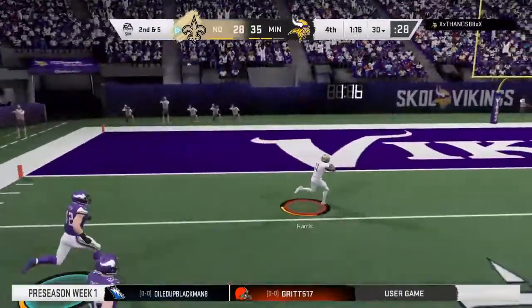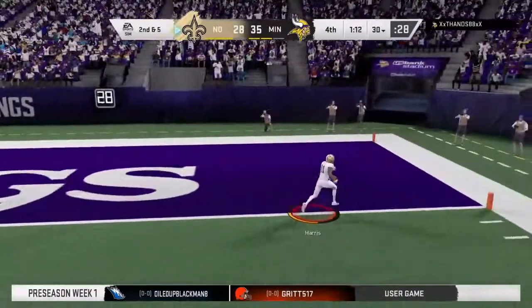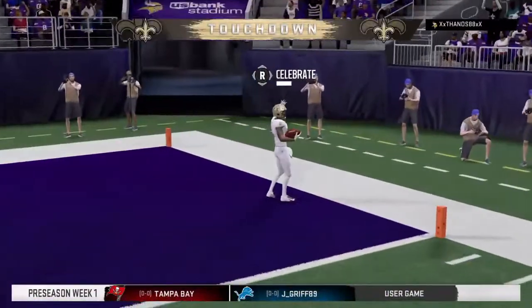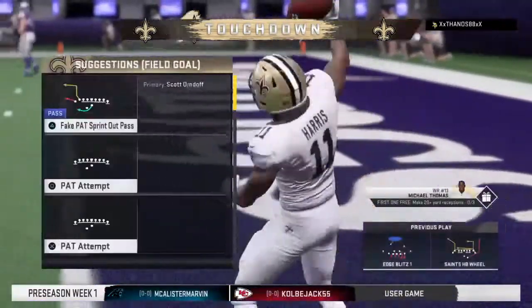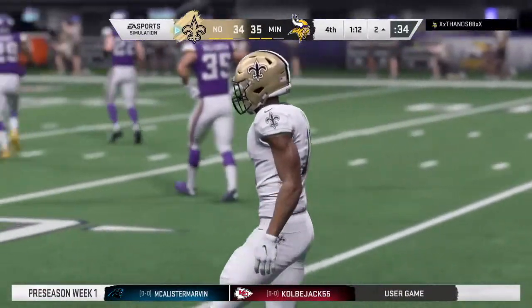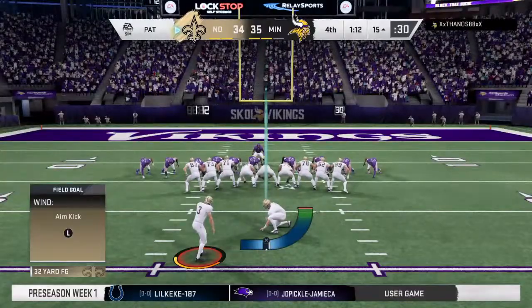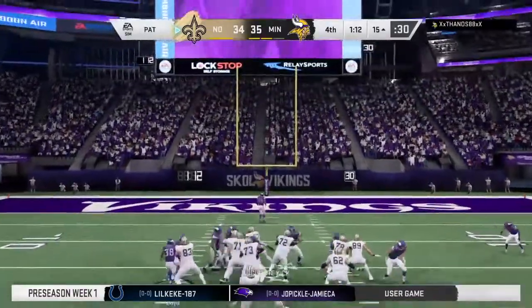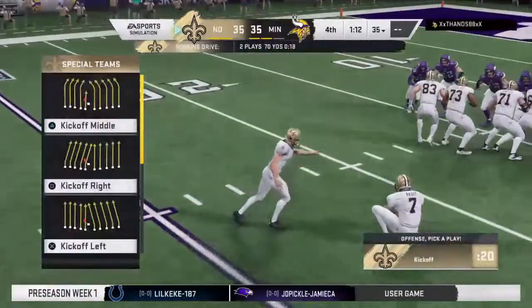20, 10, 5. And he'll take it into the end zone for the Saints touchdown. A big play there, 70 yards, as they can now tie the game with the extra point here in the final 2 minutes. Well, the hard part's done. Now they just need to split the post, tie it up, but then their defense is going to have to hold up to send it to overtime.